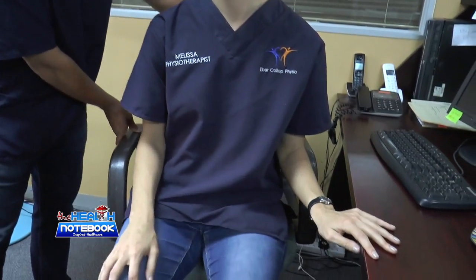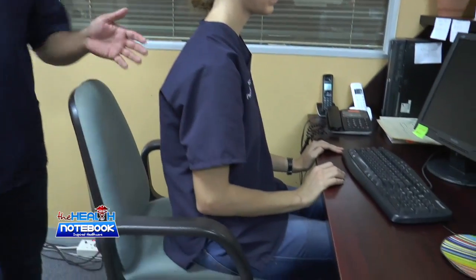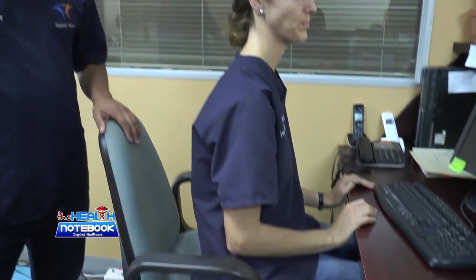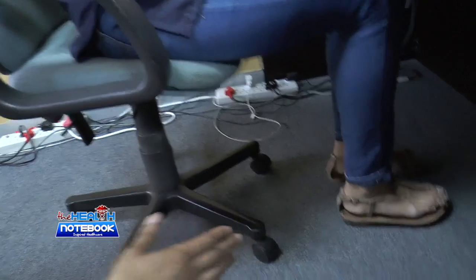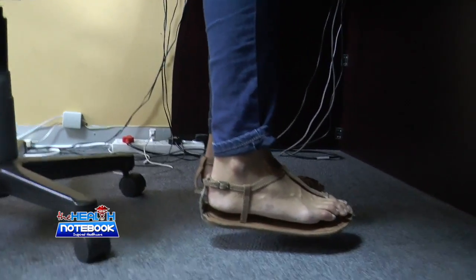So if you need to reach a certain part of the desk, then you don't rotate just on your back, you can actually move the whole chair. So the swivel chair works well, especially if you need to access other parts of your desk as well. Now we're going a little bit towards the feet. If you can also just show the viewers that it should be flat on the ground, it shouldn't be raised.